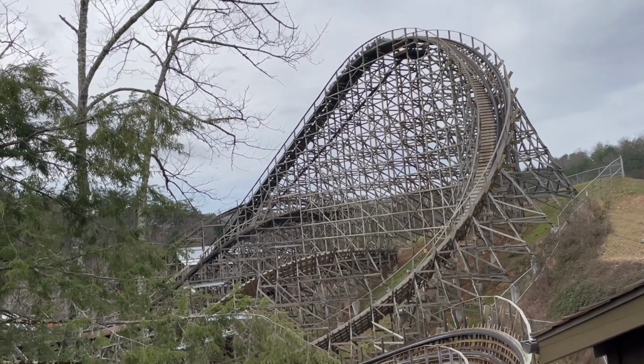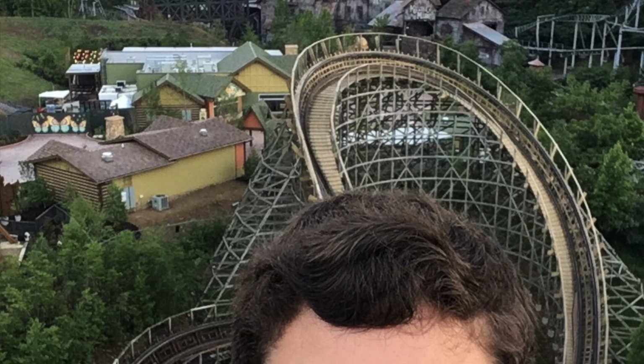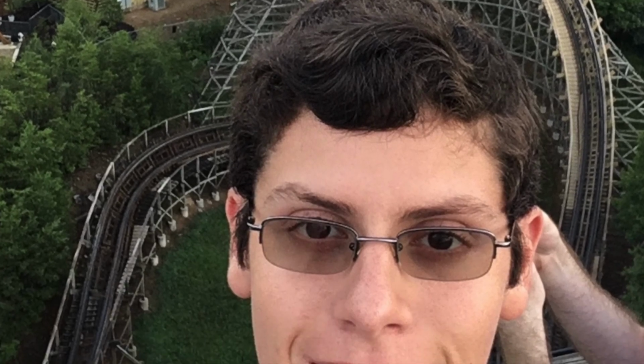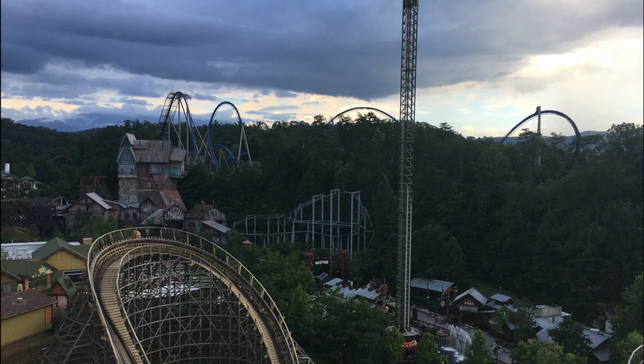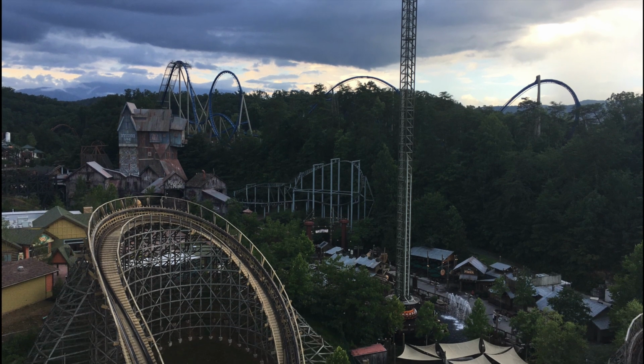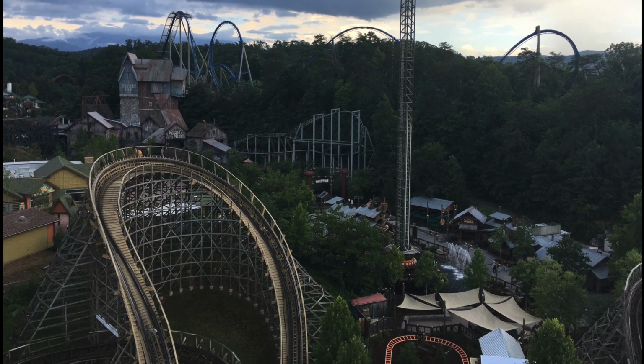This coaster is also, as of March 2021, the only coaster I have ever gotten to climb the lift hill of. During Thrills in the Hills in 2019, we got to take a lift hill tour of Thunderhead. Now, you had to be 18 years old to do it, and I had just turned 18 earlier that year, so I was the youngest one on the tour.